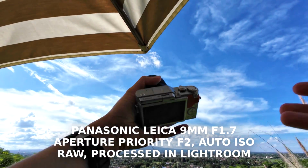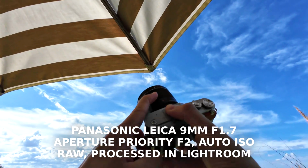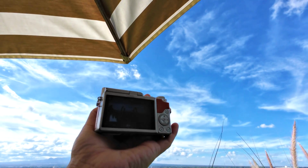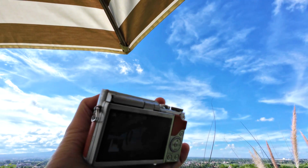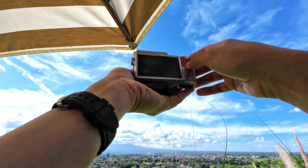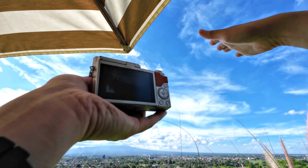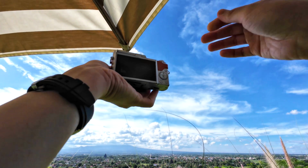Anyway, I just recently switched to the Panasonic Leica 9mm f1.7. This is my new favorite ultra wide angle lens. I just love the focal length. I love that it has a large f1.7 aperture. I think it really helps to shoot in lower light conditions, so I don't have to crank up my ISO too high. But you know, I just want to try to capture one simple composition where everything's captured all together using this wide angle lens.